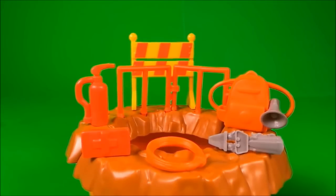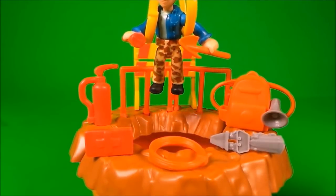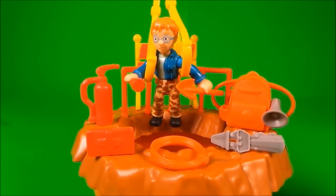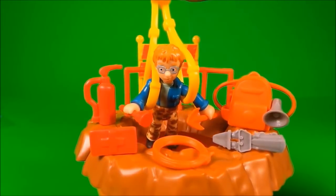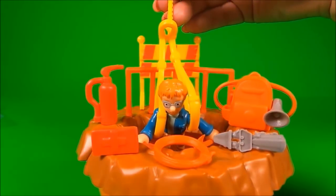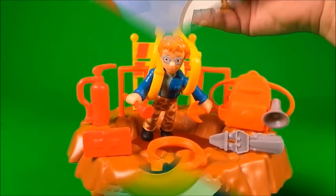And all we need now is Norman, and here he comes. He's got his shovel and he's got his torch. This toy is so cool. Let's see what's in the yellow egg.